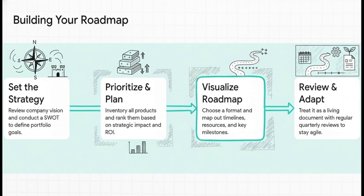This is where you pick a format and actually map out your timelines and resources. And finally, and listen, this one is absolutely critical, you have to review and adapt. You have to treat this as a living document that you revisit every single quarter to stay agile.